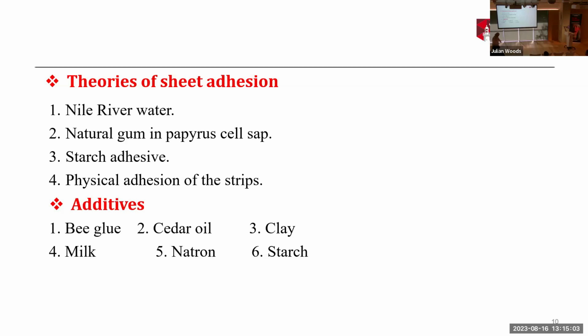Another thing, it makes the surface ready for writing, to absorb the ink, and they make it denser, and cover the holes, if there are any holes, when we put the strips together. So this layer will make the papyrus ready for writing, sorry.